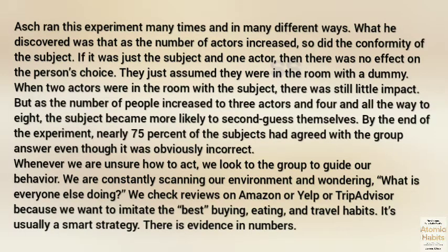Asch ran this experiment many times and in many different ways. What he discovered was that as the number of actors increased, so did the conformity of the subject. If it was just the subject and one actor, then there was no effect on the person's choice. They just assumed they were in the room with the dummy. When two actors were in the room with the subject, there was still little impact. But as the number of people increased to 3 actors and 4 and all the way to 8, the subject became more likely to second guess themselves. By the end of the experiment, nearly 75% of the subjects had agreed with the group answer, even though it was obviously incorrect.